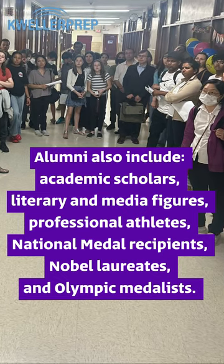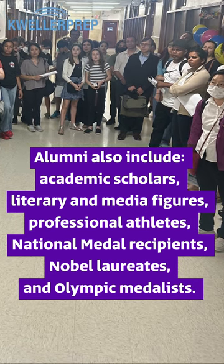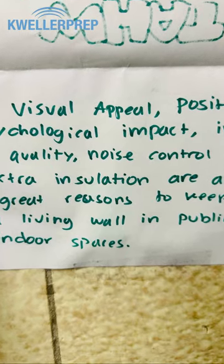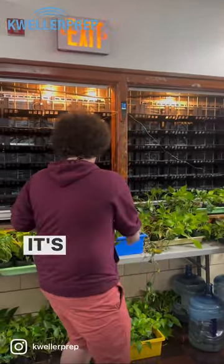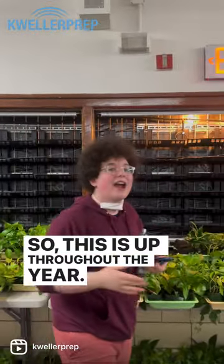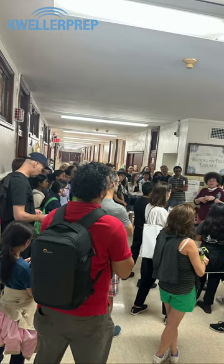So, welcome to the Environmental Science Lab. Unfortunately, we cannot go in right now because it's closed. But if you can see, the living walls right here. So what is a living wall? It's a wall with a bunch of plants on it. This is up throughout the year. It, first of all, looks amazing. It's student made, student created.